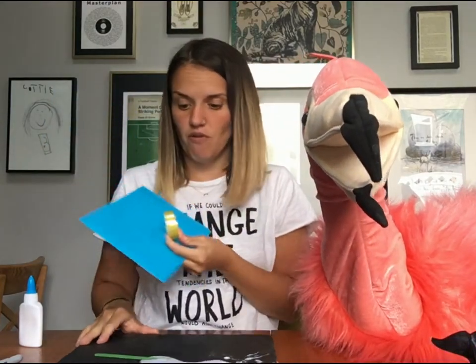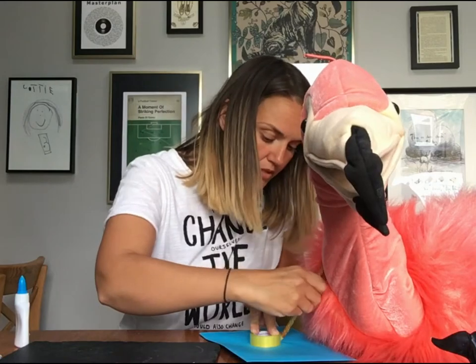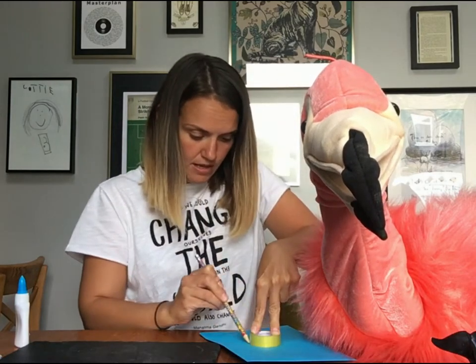And now I'm going to take this piece of sellotape here that Feathers got for me, and I'm going to draw around it on my piece of paper using my pencil. And draw around it there. So we've got a circle that looks something like that. And now I'm going to use my scissors to cut that circle out.